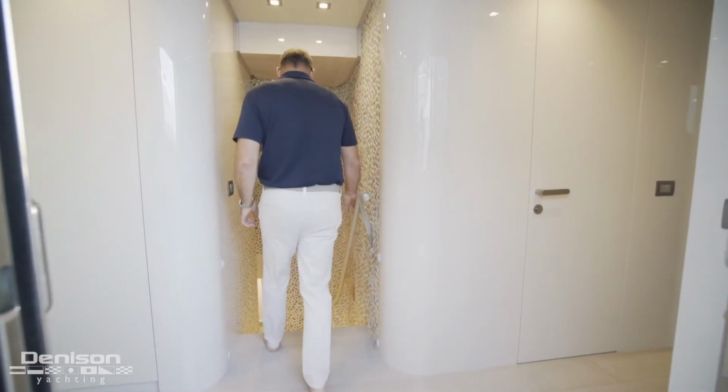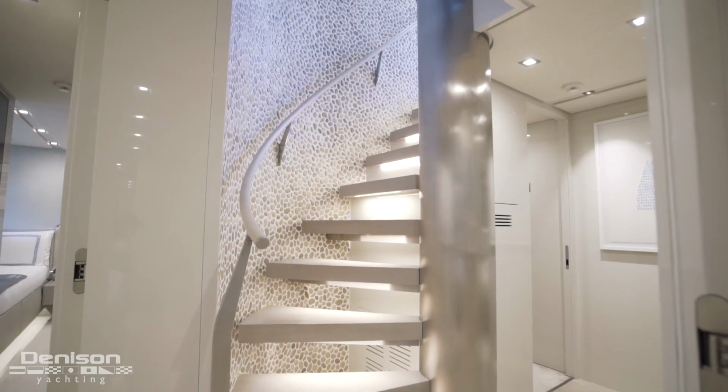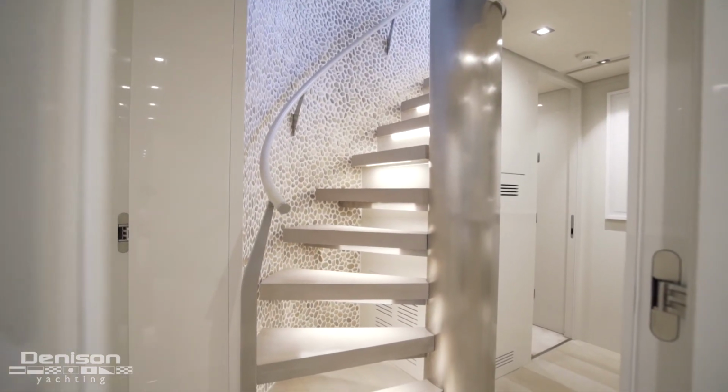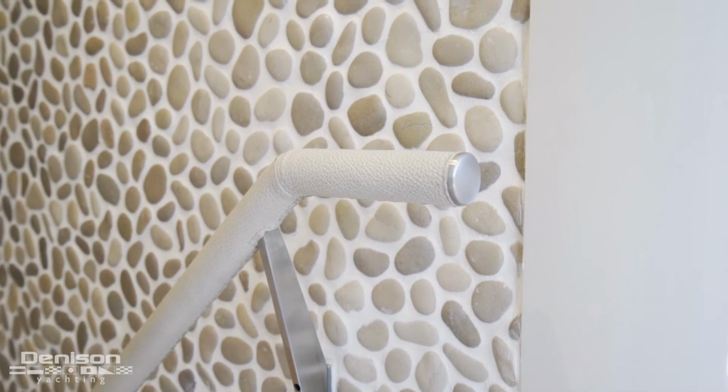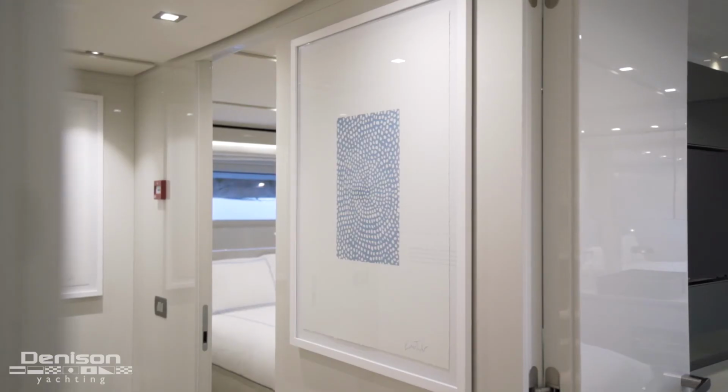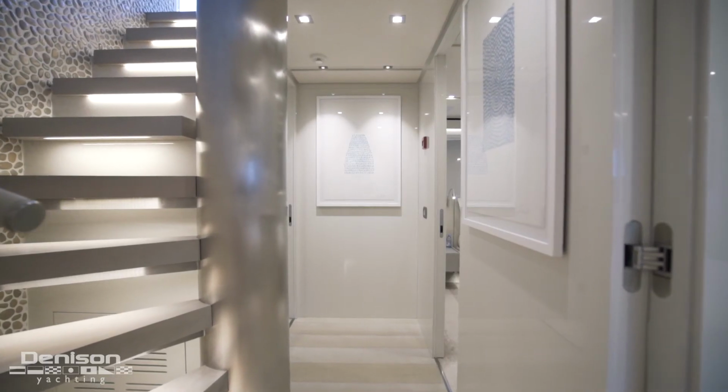Now, let's head down the central staircase and take a look at the lower guest accommodations. Notice again the stonework and the leather-wrapped handrails. At the foot of the stairs, we are greeted by subtle and settling art that complements that St. Barts interior package perfectly.